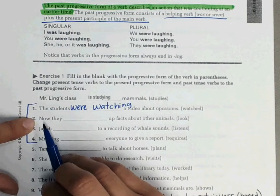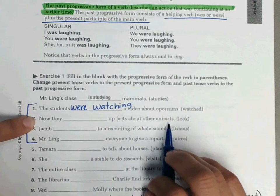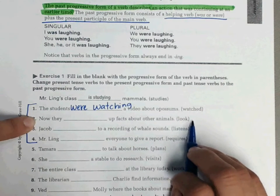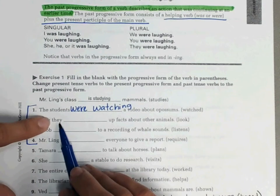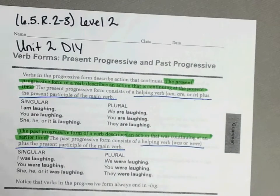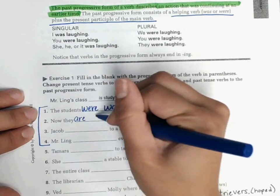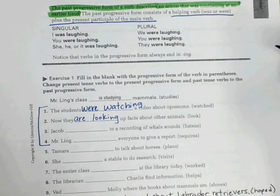Number 2. Now they blank up facts about other animals. We have look, and it's present because it doesn't have ed. We have they, which is plural, so that means we are going to use are, and we're going to add ing to look. So now they are looking up facts about other animals.